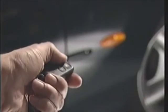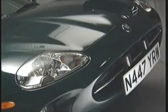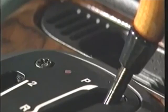Pressing it again within 3 seconds of the first press deadlocks the doors so that they cannot be opened from inside the car. When the vehicle is locked and armed, the direction indicators flash once and there is an audible signal. The red security system warning light starts to flash continuously. The engine is immobilized from the moment the key is removed from the ignition. For maximum security, we recommend that you always deadlock the doors, unless people or pets are left in the car.